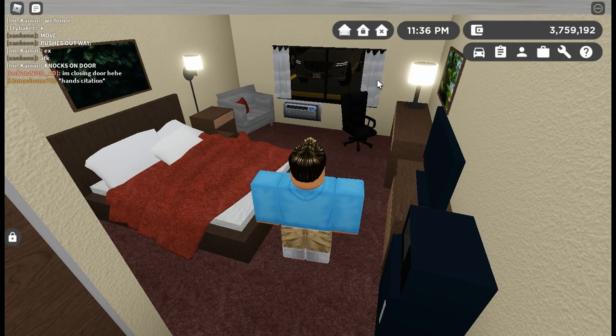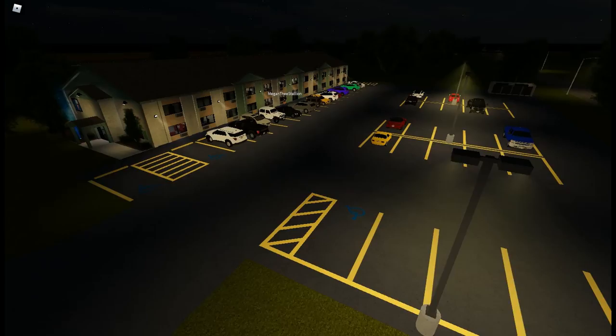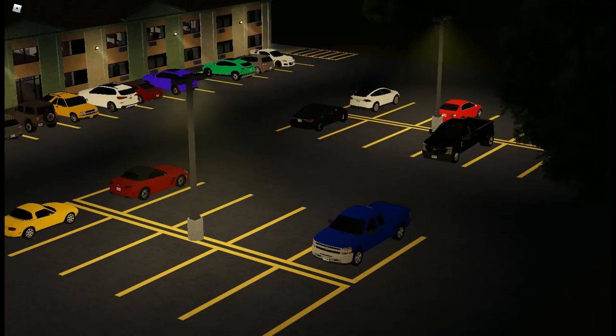So in today's video, we're going to be doing a curfew RP at the apartment complex, also known as the new motel. So let me show you guys this real quick. Look at how many people are here. The entire front row parking lot is almost filled. We have some cars parked over here as well. That one, a couple other ones.